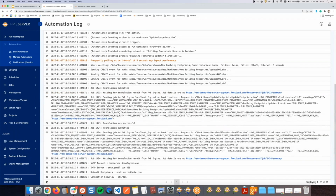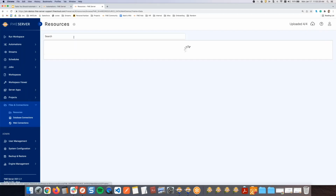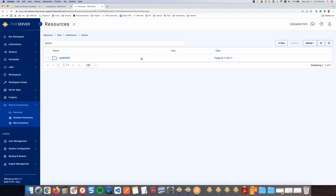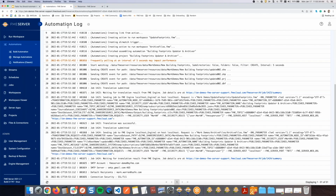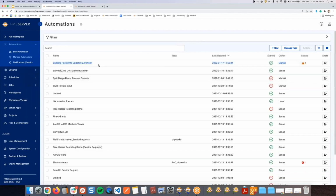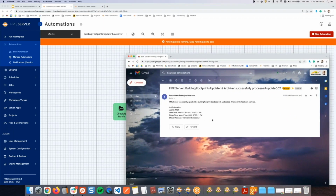The job has successfully run for that footprint update. And then when I go into the resources and refresh this, you'll see that the files have been moved into the archive, just as I had shown earlier. And then I've also added a bit of extra functionality to the end where it is actually sending an email notification to myself if it succeeds or fails. And since this one succeeded without any issues, I got a notification with all information about that specific footprint update.